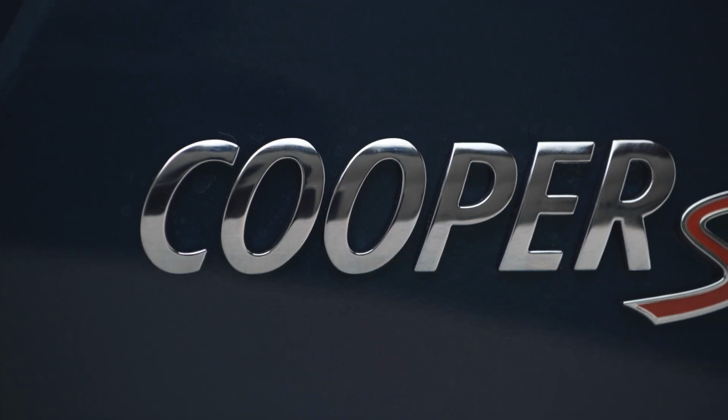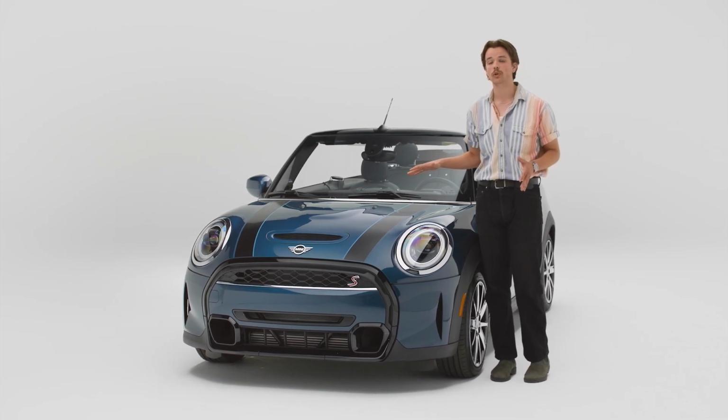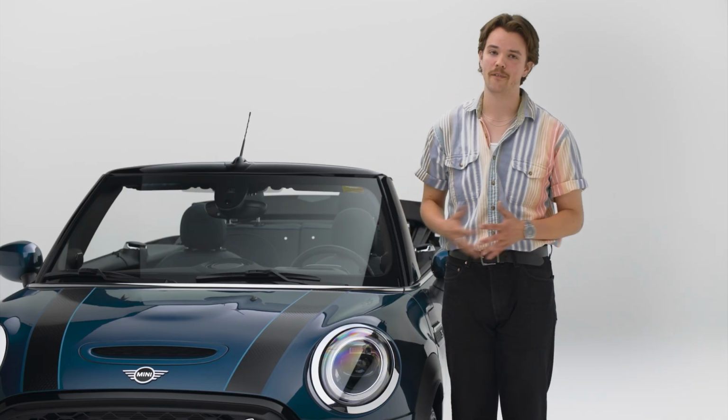So no, you won't be able to compete with the Mustang convertibles and the Camaro convertibles, or even conventional hot hatches like a Volkswagen GTI, but you'll have a whole lot of fun trying to keep up.